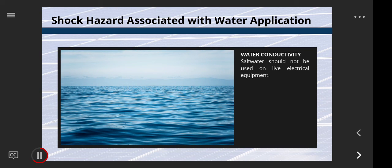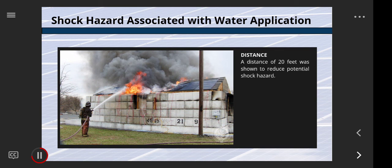Salt water should not be used on live electrical equipment. A distance of 20 feet was determined to reduce potential shock hazard from a 1,000-volt DC source to a level considered safe.